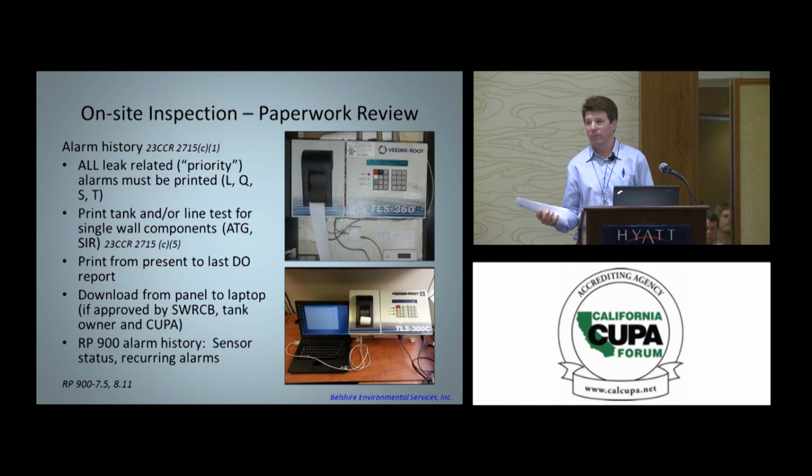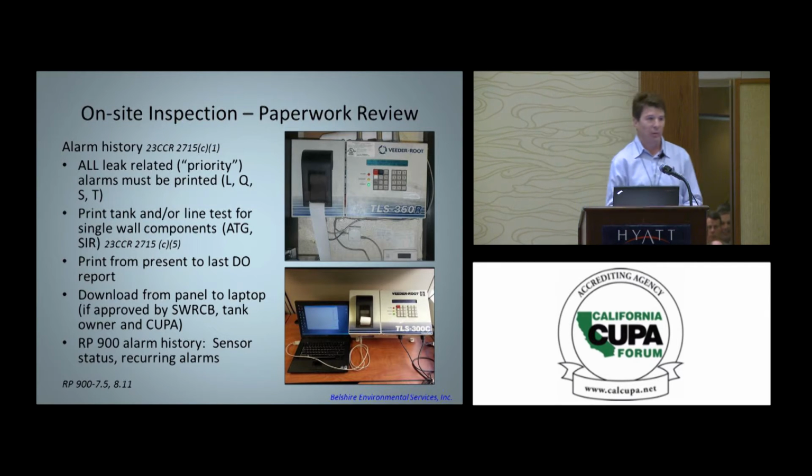Now, we wouldn't recommend anyone doing that unless they get the tank owner, the local CUPA, and the water board to say it's okay. I know the water board's coming out with some guidance on this soon, but that's my recommendation, at least for now. And I know not every CUPA is on board. I think most are, but that's something that we've been doing.